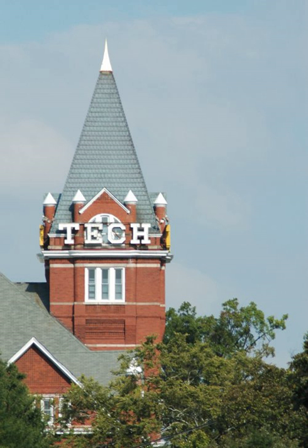Lighted signs spelling Tech hang on each of the four sides of the seven-story central tower, dominating the building's facade and visible from many parts of the Georgia Tech campus and surrounding area. Georgia Tech students have several times stolen the letter T from one of these signs, a prank once tolerated but now strictly forbidden.